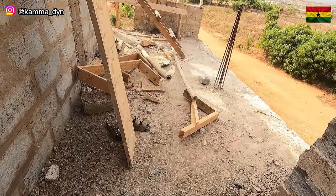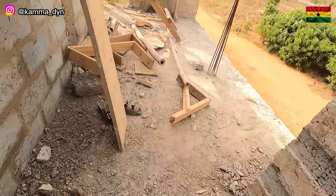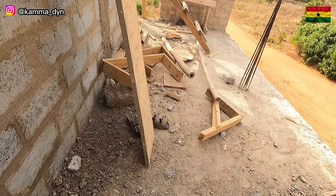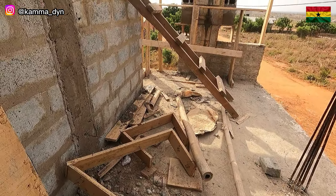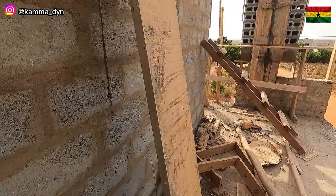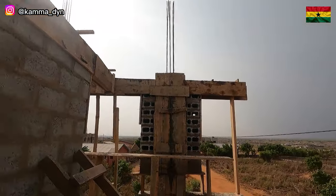And there will be a door at this place. So when you open, you come into the balcony. This whole space is your balcony.